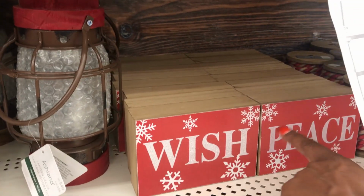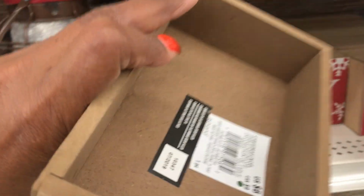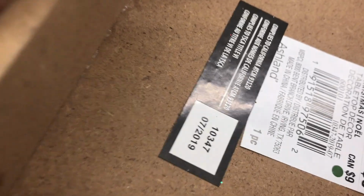I have this wish sign and this peace sign. They brought a lot of items back from last year, so that's good to see.